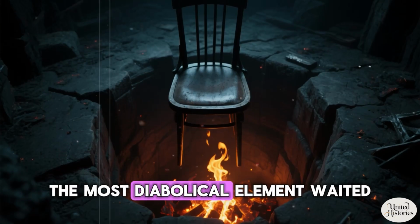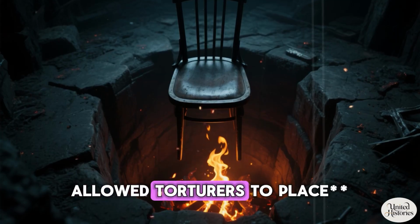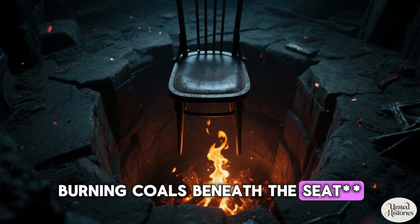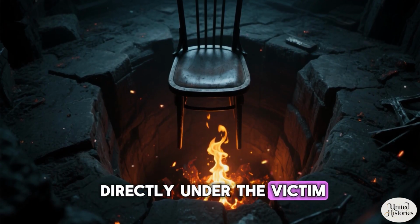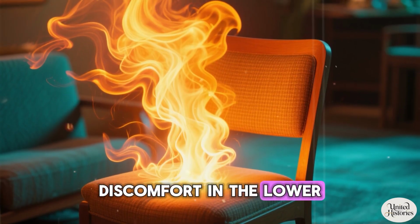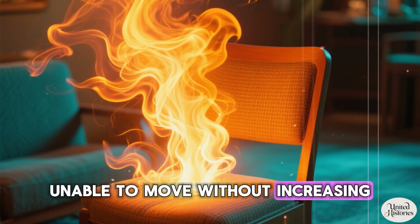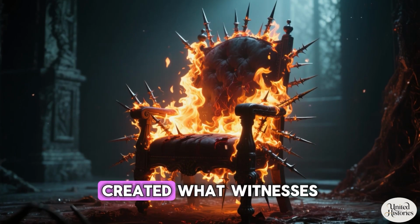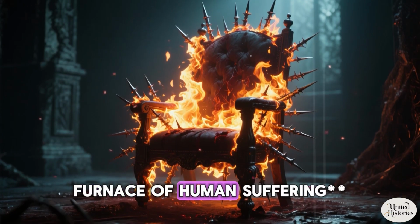The most diabolical element waited beneath the seat. A hollow space allowed torturers to place burning coals beneath the seat, or an open flame directly under the victim. As heat rose through the chair, it would create extreme discomfort in the lower body, while the victim remained conscious, unable to move without increasing the pressure of the points. The combination of fire and iron created what witnesses described as a furnace of human suffering.